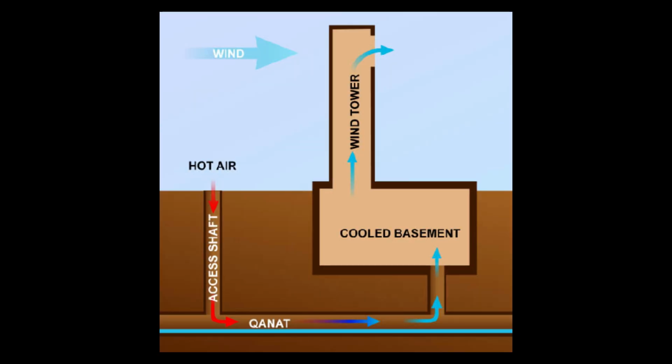Some important buildings were even connected to the Kanat, which was an underground canal that had fresh water in it. That means the hot air would enter the shaft that went into the Kanat and enter the building and then leave from the wind tower. This system is kind of like a chimney. Since the wind tower is so high, it's basically creating a suction around the access shaft. So instead of just leaving it there, it's actually sucking in the hot air to cool it off.